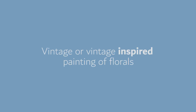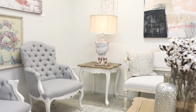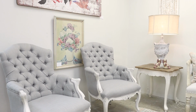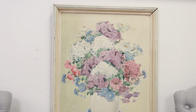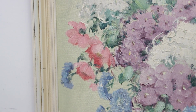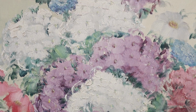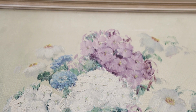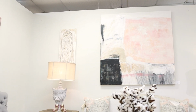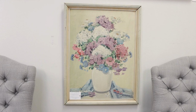On the note of keeping it simple, this next tip is going to be a fun one for you, and that is a vintage painting of florals. Now I know this sounds kind of silly, but I love looking for these, especially in a smaller scale, so I can use them to sprinkle throughout my home and my office. Whenever the spring season comes around or the season for romance, I love swapping out some of my darker floral artwork, believe it or not, for something a little bit lighter with the blush and blue tones that I love seeing in my office and my home.